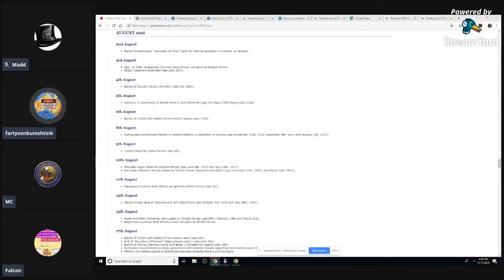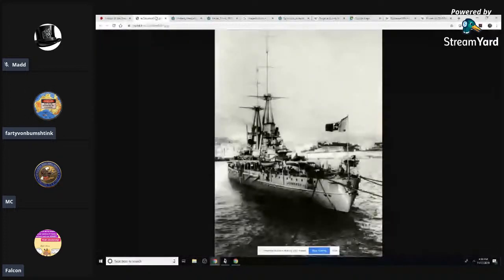Okay, first we've got, on the 1st of August, the Italian battleship Leonardo da Vinci sinks in harbour. And by all accounts, this is a magazine failure detonation. What's interesting back in those days is the whole doctrine of the armoured battleships, and that is that their internals aren't really protected from any internal explosions.